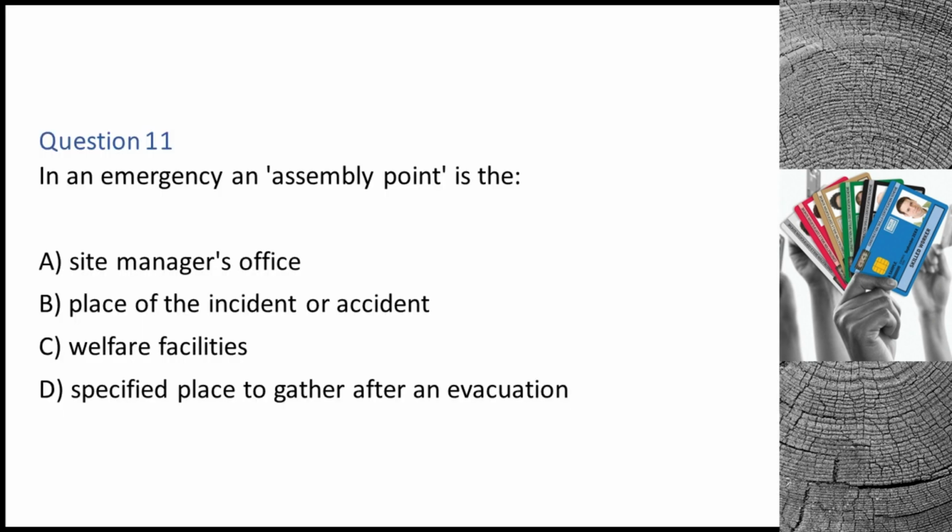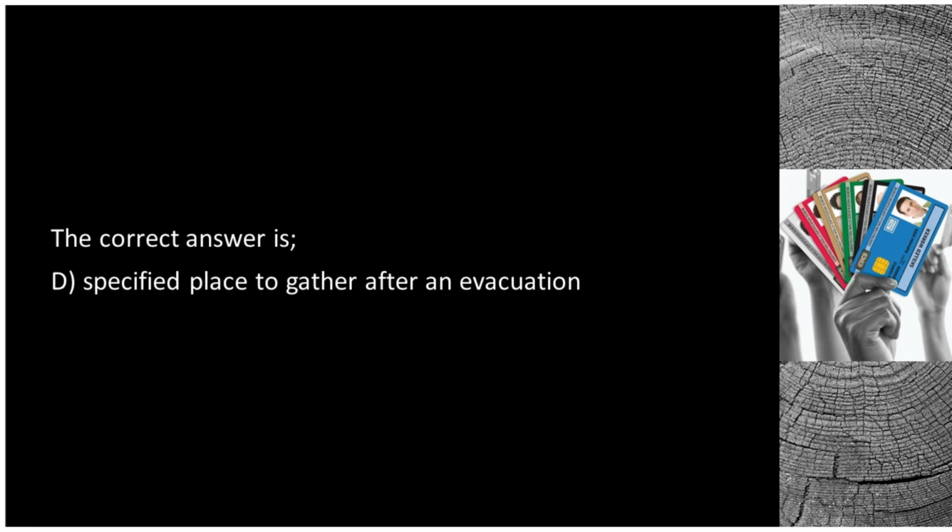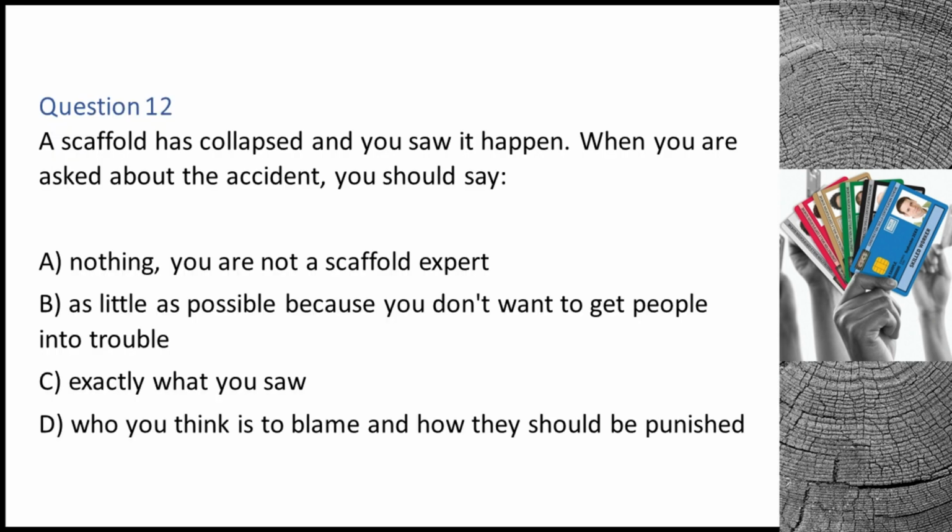Question 11. In an emergency an assembly point is the A. Site manager's office. B. Place of the incident or accident. C. Welfare facilities. D. Specified place to gather after an evacuation. The correct answer is D. Specified place to gather after an evacuation. Question 12. A scaffold has collapsed and you saw it happen.